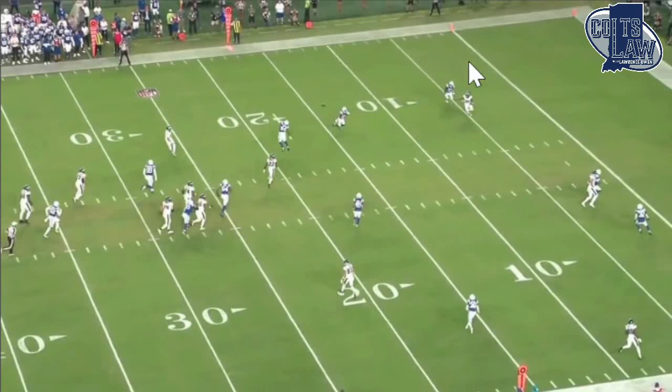This is a great job by Flowers overall. Great job. Should have been at least an incompletion. He had the shot for the interception. He just needs to break a little bit closer or have just better hand strength.